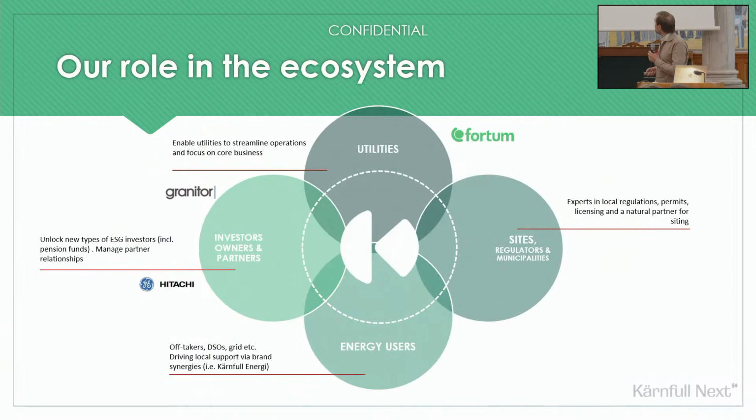So we sit in the middle between all different stakeholders. We're the glue that keeps everyone together, because industries are not good operators for a nuclear power plant. They want to be an off-taker. They want to buy the electricity or buy the heat from us. The municipalities are not owners or operators of a power plant either, but they are stakeholders. They will provide services for us, and we will provide them with taxpayers during a very, very long time.